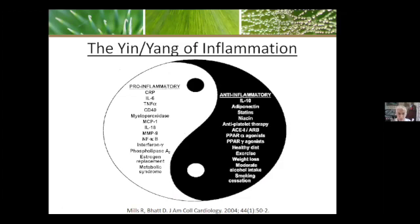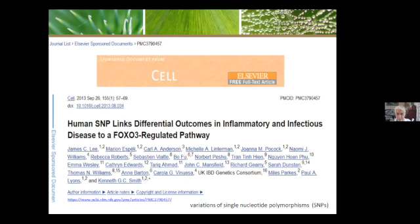There's a yin and yang of inflammation because, as we said, the beginning stages of inflammation are very protective for the body. But when they become long-term, that's when they break down cell structure and cause illness. Lots and lots of science about this. This one is talking about the fact that part of your reaction to the inflammatory process has to do with your genetics. What kind of SNPs do you have in your DNA? Well, that causes a differential outcome in inflammatory and infectious diseases. And we know it's because of certain pathways of inflammation. So there's a lot known about this scientifically.